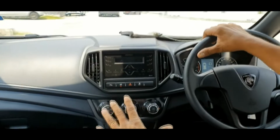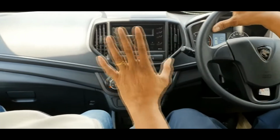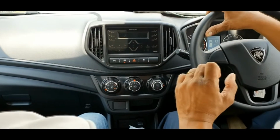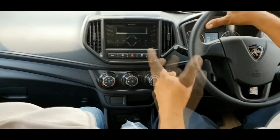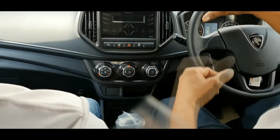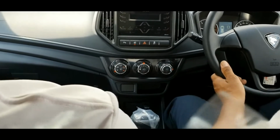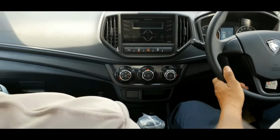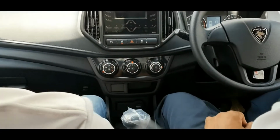So people always regard it as a cheap car. Please, it is not a cheap car, it is a very affordable car. It's a fantastic car. It's got good safety features. It runs, I mean guys, it's really silent. I can't hear the car outside. For 1.3 in the price you're paying, it's really silent.